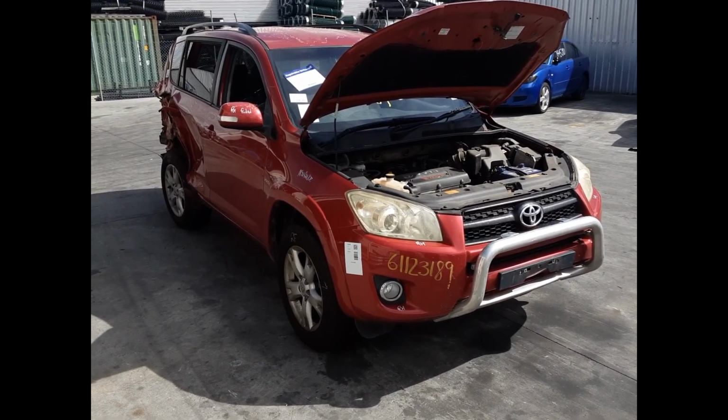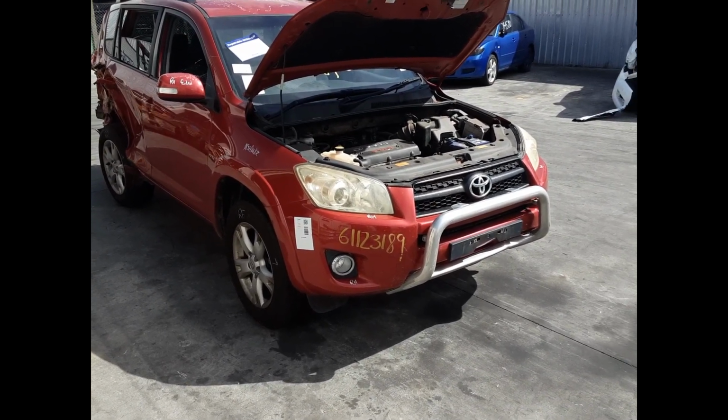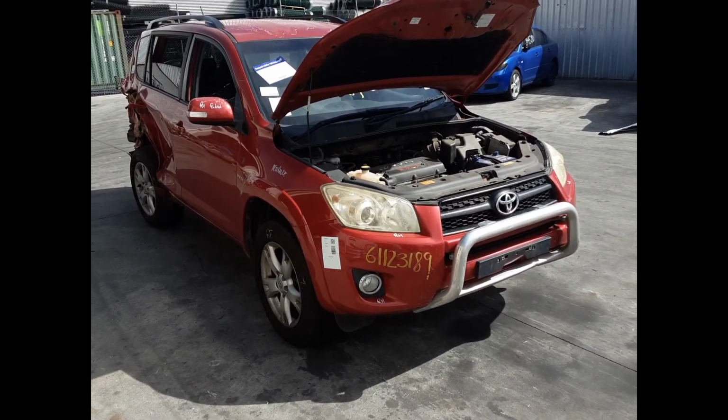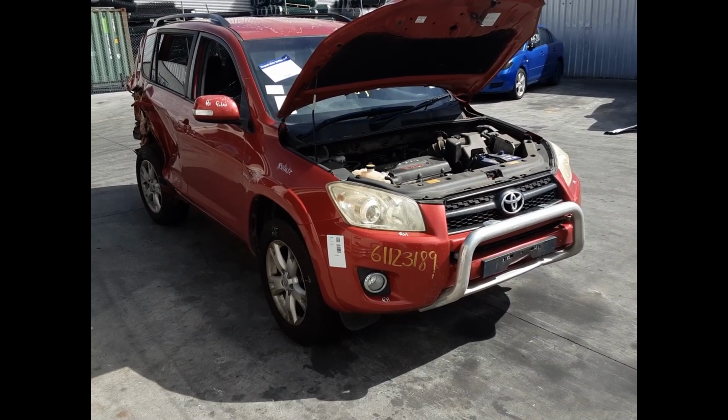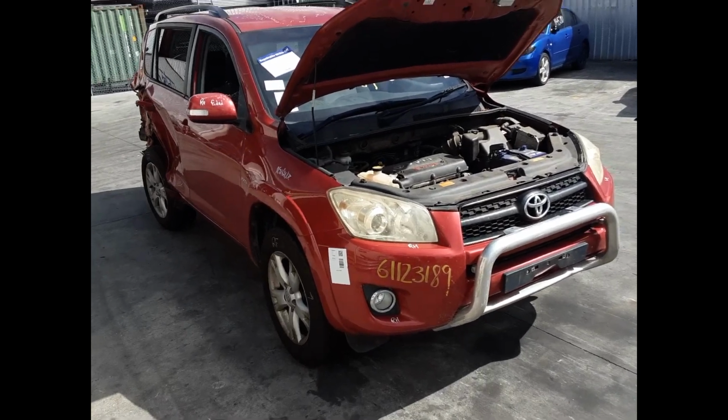Alright, this is Chris from Toyota Parts Plus, and today we have a 2011 Toyota RAV4 Cruiser, stock reference number 5469. The shape runs from the 10th month 2008 through to the 11th month 2012. It has a 2AZ-FE 2.4 litre 4-cylinder petrol engine backed by a 5-speed manual all-wheel drive transmission.